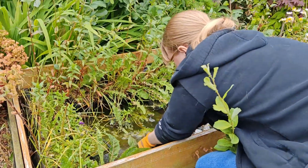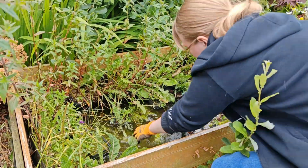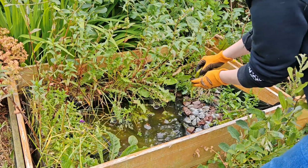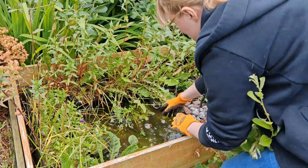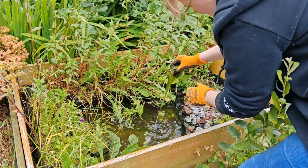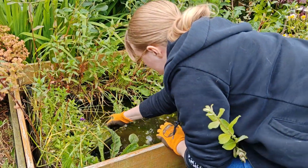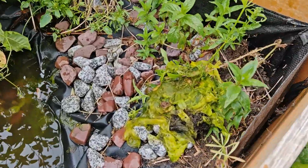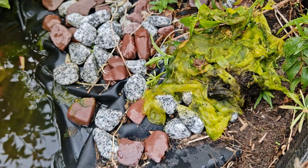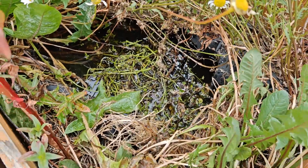It's really important to know that there might be life living within the algae, different pond bugs and stuff like that, that you don't want to be just completely getting rid of straight away into the compost. So what I like to do is take this algae and then just leave it on the side of the pond for a little bit so that gives those little creatures the chance to migrate back into the water before I then take it away once it's dried out, and I can put it on my compost, or if you've got some sort of brown recycling bin for garden waste, you could put it in there as well to make sure that it's going back into the environment.